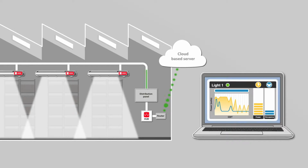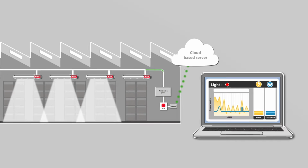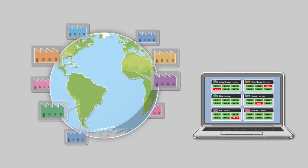For LED lighting as an example, customers can monitor and control individual lights, groups of lights, buildings, or even the whole estate from one centralized user interface. So from real-time energy consumption and the health of the LED lamp and driver, through to controlling the settings for dim levels, schedules and sensors, all of this is actually done through WattWave.